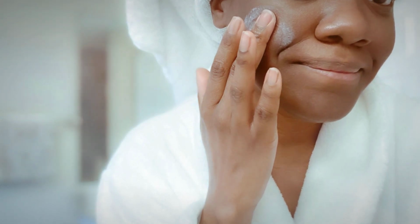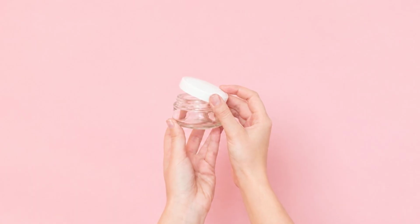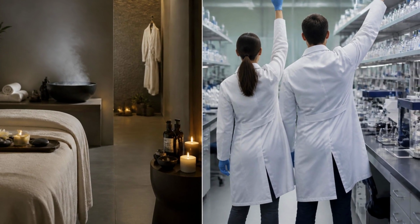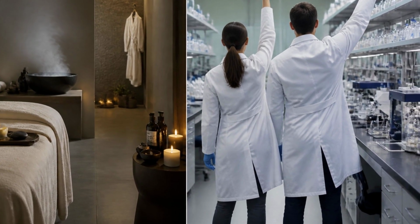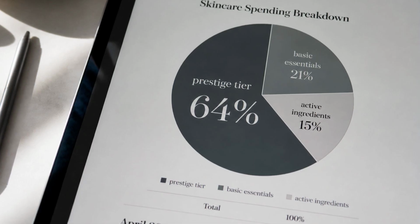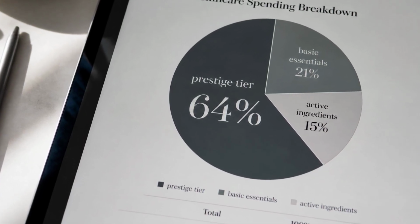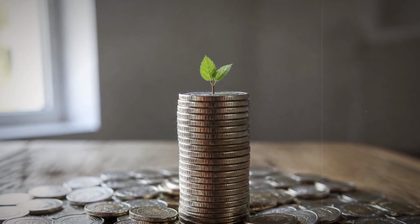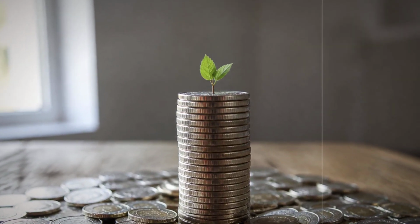Now, if you love the ritual and you can afford it and it makes you happy, there's nothing wrong with that. Enjoy your beautiful jar. Just go in with your eyes open, knowing you're buying a luxury experience and not a scientific breakthrough. This is the exact level where more money stops turning into better skin. And most people spend their entire skincare budget right here, on the one level that gives them the least in return for the price.